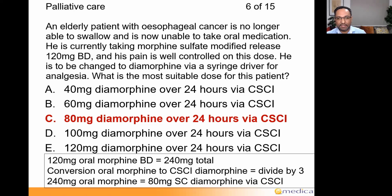The common mistake in this is that some people miss the BD. So they do 120, they know the conversion is 3, but they divide 120 by 3, so they end up with 40. So they get that wrong because they missed that this is twice daily. And the other one is that people either miss that it's diamorphine or don't know the conversion. And what they do is they do 120 twice daily, 240. They divide by 2 and get E, which is incorrect. That's the conversion for morphine rather than diamorphine.